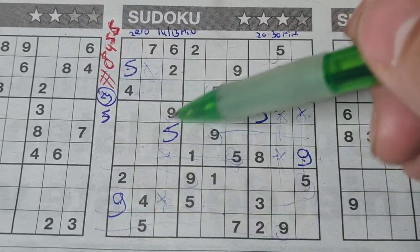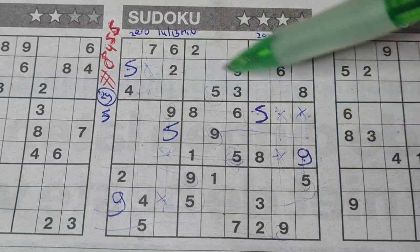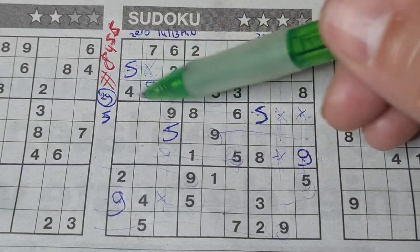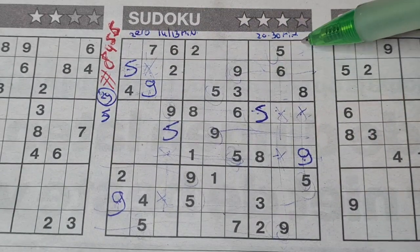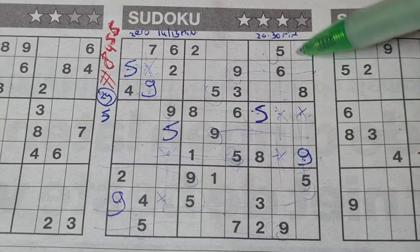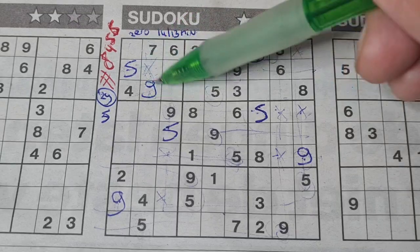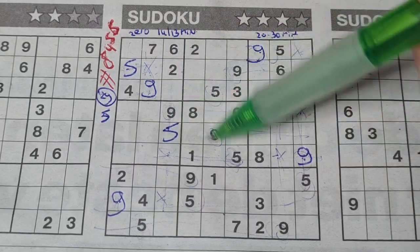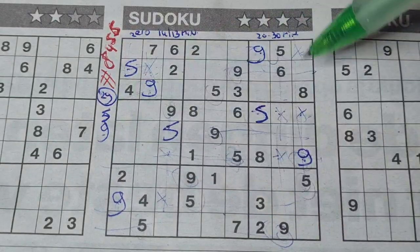And 9 in the first column, 9 in the third column, so the column between, the only 2 places left for the 9 should be here or there. We have a 9 in the second row, no 9 there, 9 should be here. 9 in the third row, 9 in the second row, so the first row, the only 2 places left for the 9 should be here or there. We have a 9 in the last column, no 9 there, 9 should be there. Can I count? Yes, and all the 9s are used, I can see. Digit number 2, number 9.